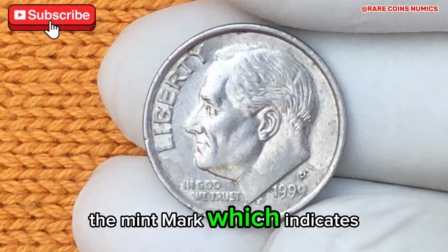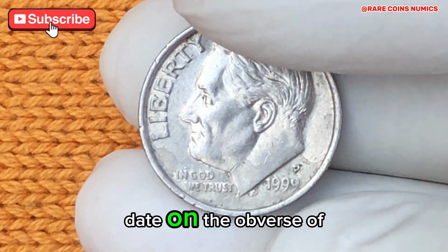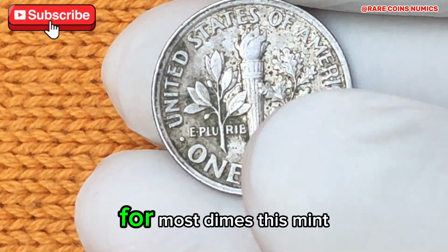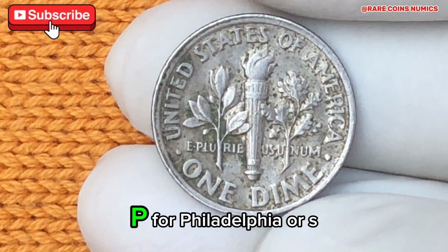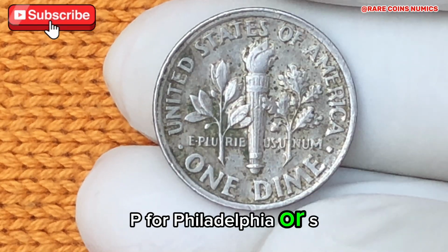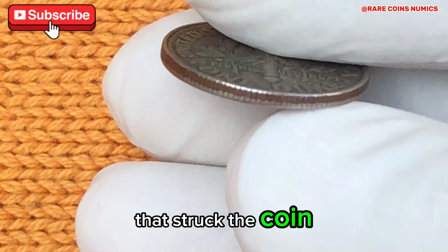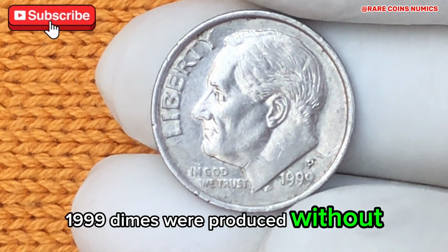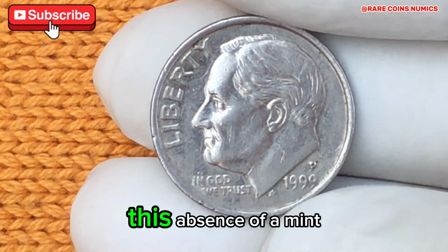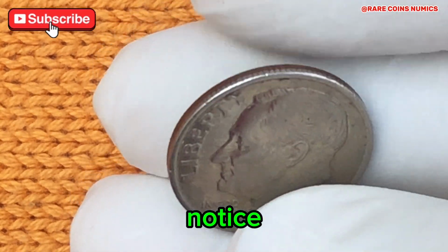The mint mark, which indicates where the coin was produced, typically appears just below the date on the obverse of the dime. For most dimes, this mint mark would show either a D for Denver, P for Philadelphia, or S for San Francisco, depending on the mint facility that struck the coin. However, in some cases, 1999 dimes were produced without any mint mark at all. This absence of a mint mark created an error that collectors soon began to notice.